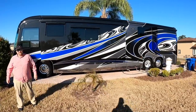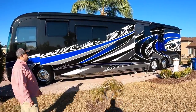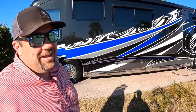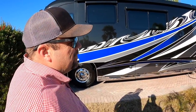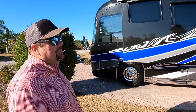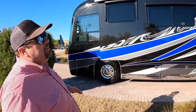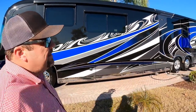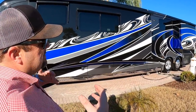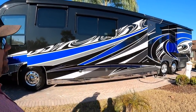Ladies and gentlemen, today we found one of the newest Entegra Cornerstones on the market right now. Doug, what's the story on this coach, sir? 2019 Entegra Cornerstone, Andrew. My favorite single bath floor plan, absolutely by far. I actually owned this identical coach in a 2020 last year in the same floor plan. And now this is bringing back some really good memories of when we had that coach.